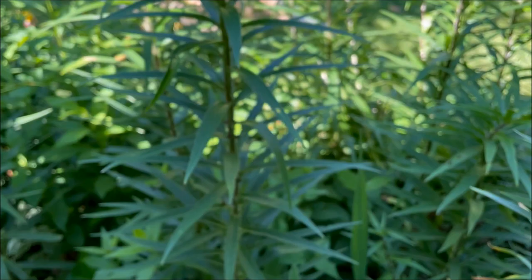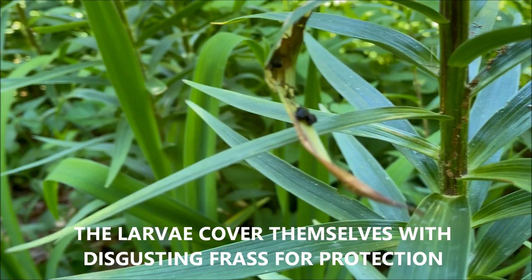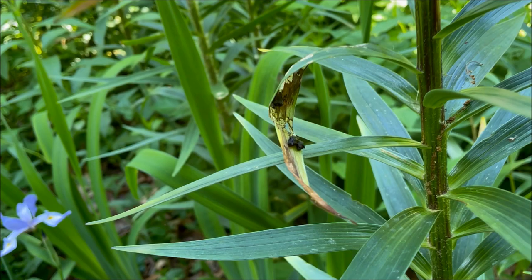And if you check under the leaves, let's see if we can find here. This is what their larva looks like. Looks kind of like poop, but it's a larva.